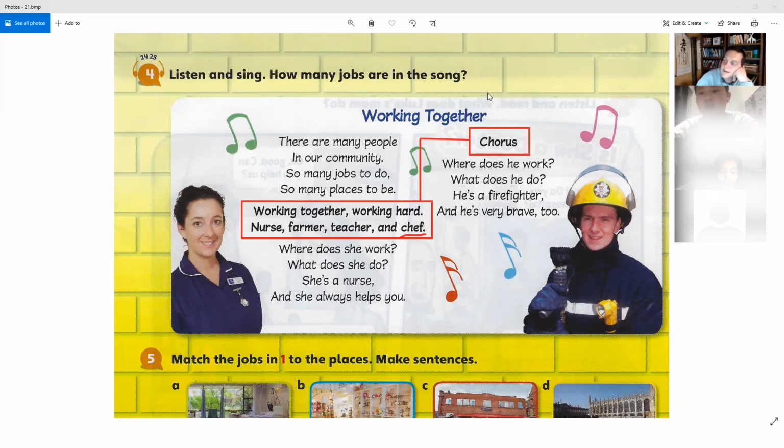It says chorus. Chorus is just that part again. Remember, the black is chorus. Working together, working hard. Nurse, farmer, teacher, and chef. Where does he work? What does he do? He's a firefighter, and he's very brave too.